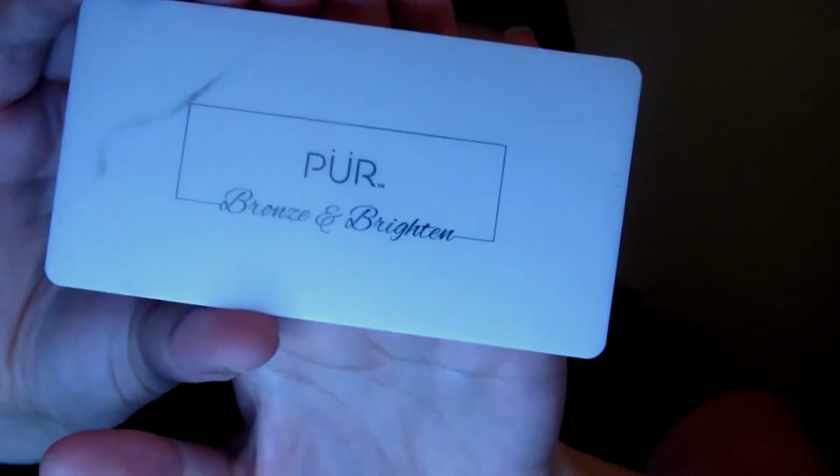And the last honorable mention I would like to show you guys that I used in today's look, because this glow is pretty freaking blinding, and I barely went in with the glow today. I was trying to keep it a little light. Didn't happen. This is so pigmented and beautiful. It is the Pure Bronze and Brighten palette. I got it in my BoxyCharm this month, and oh my god, it is so pigmented. Excuse my language.